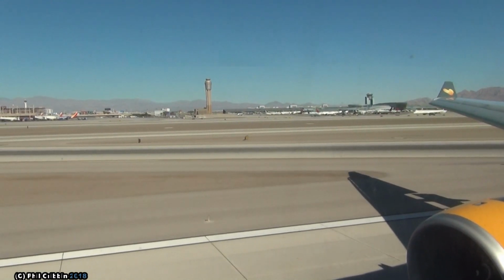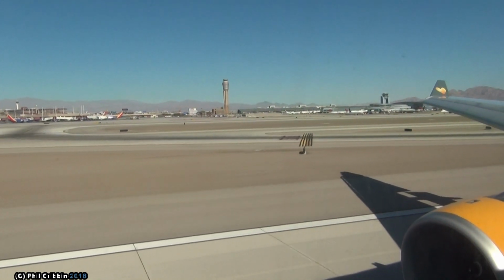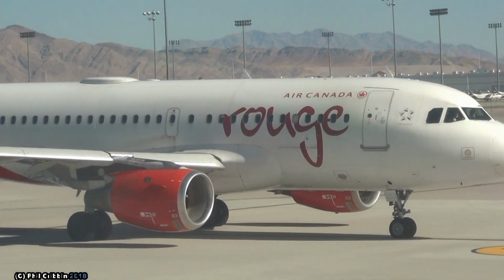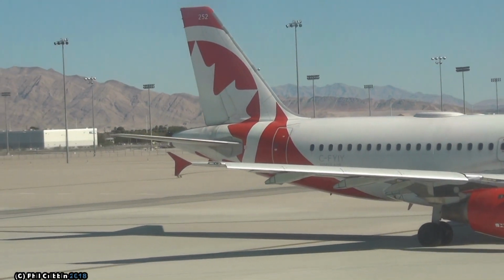We actually landed around 45 minutes early, however we were held on the ground due to our gate being occupied, meaning we arrived on stand on time. Thomas Cook used the D gates in Terminal 1 at McCarran Airport, unlike their Condor of Germany counterpart, which uses Terminal 3, so bear this in mind if you're planning onward travel.